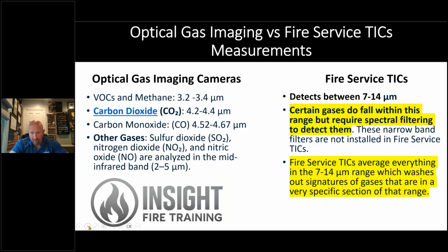Now, my nerd-to-know friends have called me out. Well, I found that ammonia falls into the spectral range. So that means a fire service TIC is going to pick it up. You know what? That stumped me too. And I did a lot of reading on that. It kept me up at night because I'm like, well, why can't I see it? Here's a couple of things you should consider. Certain gases do fall within this range, but they require special spectral filtering to detect them. They're narrow band filters and they're not installed in fire service TICs. Sometimes it's a coating.